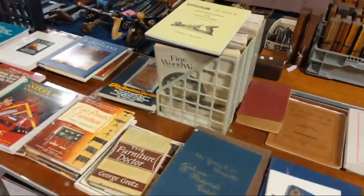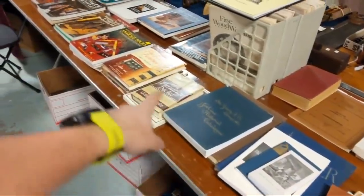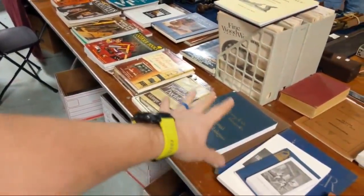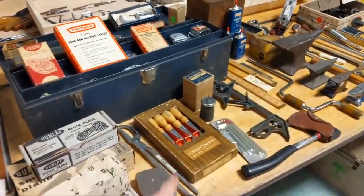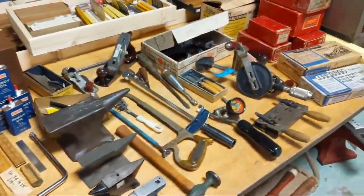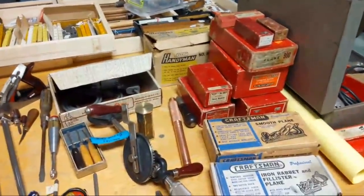Books, catalogs, information. A lot of times people will be selling old catalogs where you can buy them, where they were originally sold, so you can see the prices and how things were originally listed. Old style chisels, anvils, pieces still in their box.